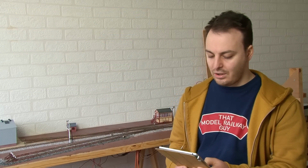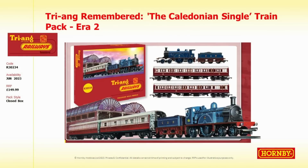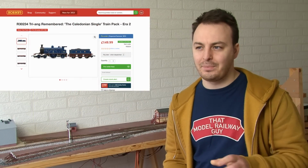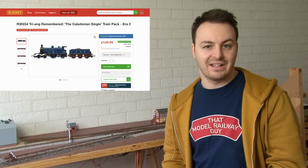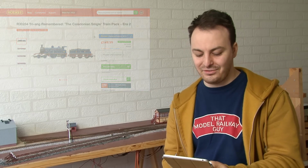And then just a few more quick mentions as we've come to the end of the steam stuff. Hornby are doing another Triang Railways Remembered vintage pack again, this time with the Caledonian Single, so that looks really nice. I wonder if that has been prompted by all the interest around the Caledonian 812 from Bachmann and Rails of Sheffield last year. I seem to remember when that model came out, it was a really good model, and there were a lot of people wondering if Hornby would reissue the older Caledonian Single in a similar livery. So evidently they have gone for it.